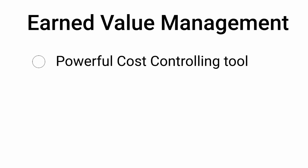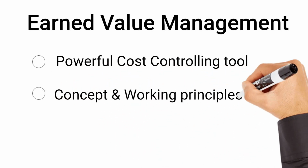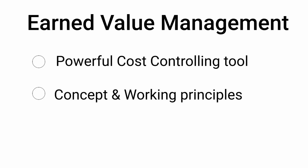Even if your organization is not utilizing the EVM tool, you must know the concept and working principles of EVM in the project environment. Earned value management is a very powerful tool for measuring, monitoring, and forecasting the cost, as well as schedule status. With the EVM tool, you can have more accurate forecasts. To effectively apply earned value management to your projects, you need to properly implement it from the planning to the execution stage of your projects.